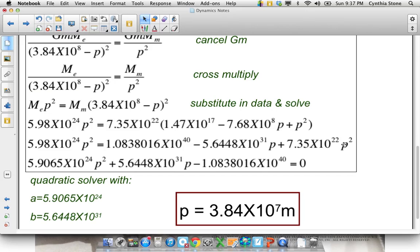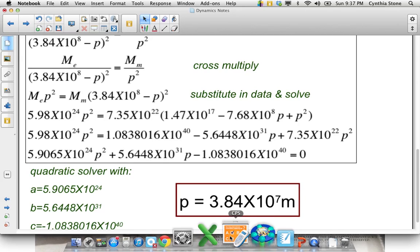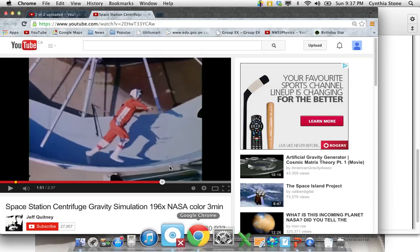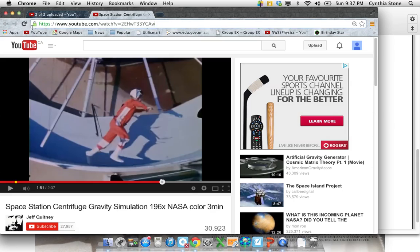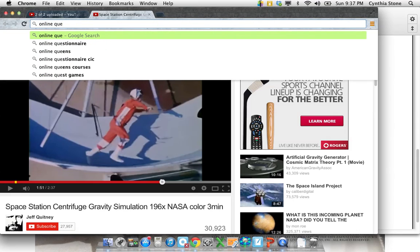And it's a quadratic. And just a quick thing on using the quadratic formula. So here's my awful numbers. You should be able to plug them into a quad solver, or if I haven't shown you this before, you can go online and search for a quadratic solver.